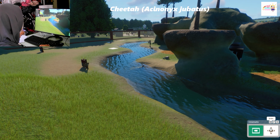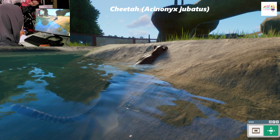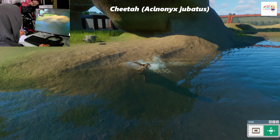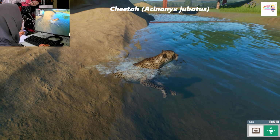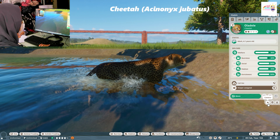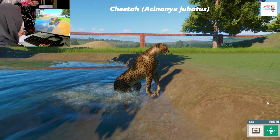Zoopedia Fun Facts. The cheetah can accelerate from 0 to 60 miles per hour in under 3 seconds. Cheetahs can climb trees, but they have difficulty getting down, so they only do it when needed.